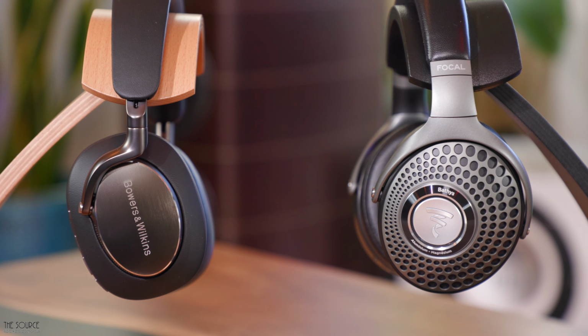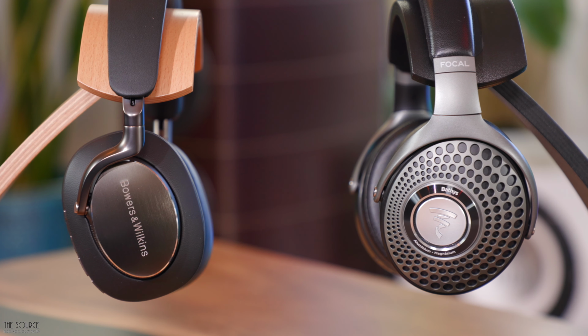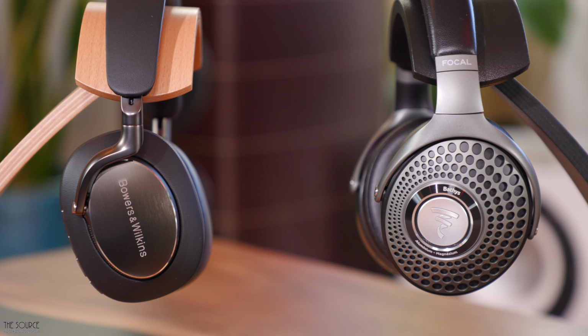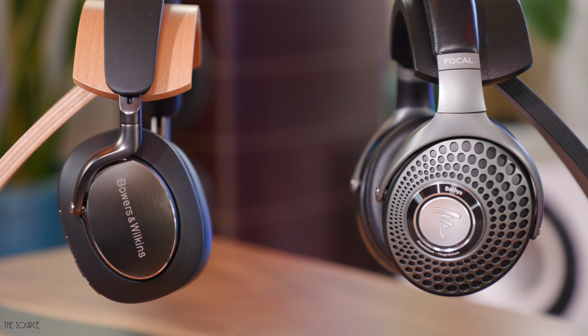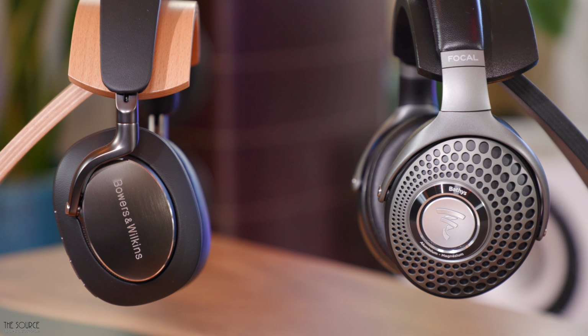For phone calls, I feel both headphones do the job. However, after talking to several people on the phone, everyone I spoke with preferred my voice and the clarity of my voice from the Px8, as well as I liked the more natural sounding voice of the person I was talking to from the B&W Px8.